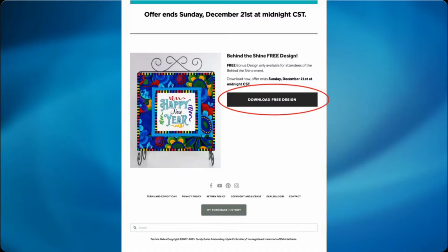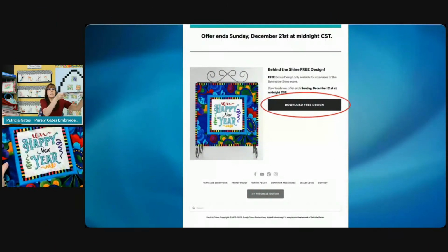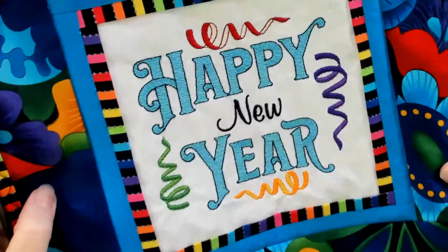So it is a Mylar embroidery design. Tom, tell them the size again. 5x7. Fits in a 5x7 hoop. And I'm going to bring this to the overhead camera so you can see the part that is the Happy New Year is the sparkle.